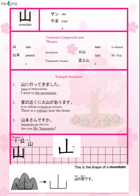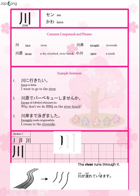Alright, so you can remember this: yama is "san" and "zan" is there. Three-stroke order: 1, 2, 3. And this is the shape of the mountain. You can relate to it, you can remember it like this.